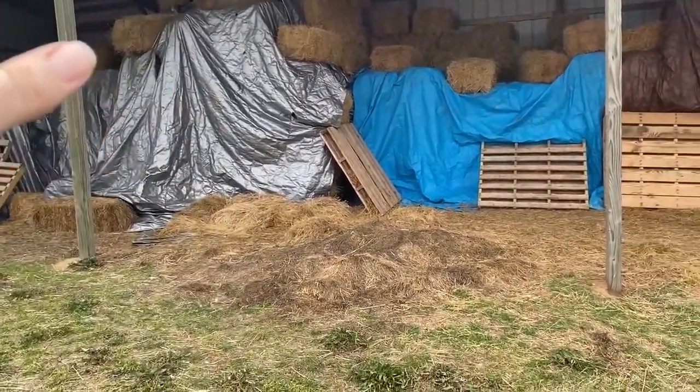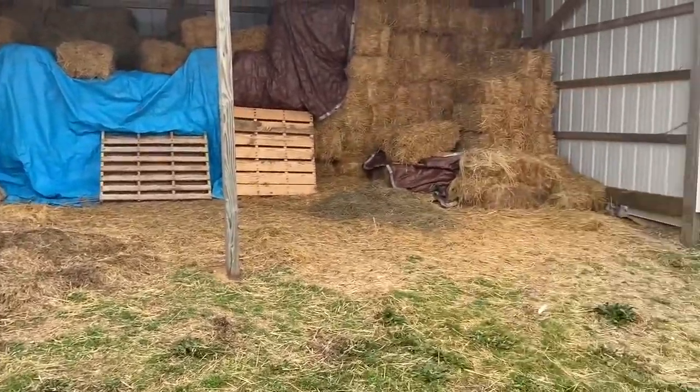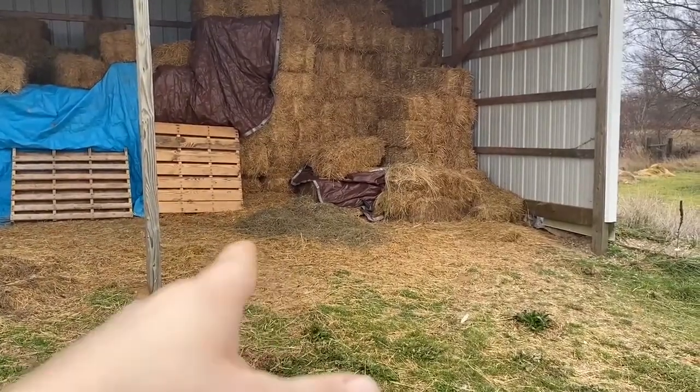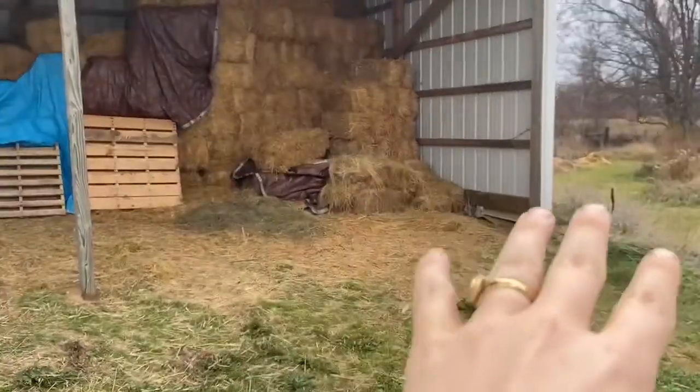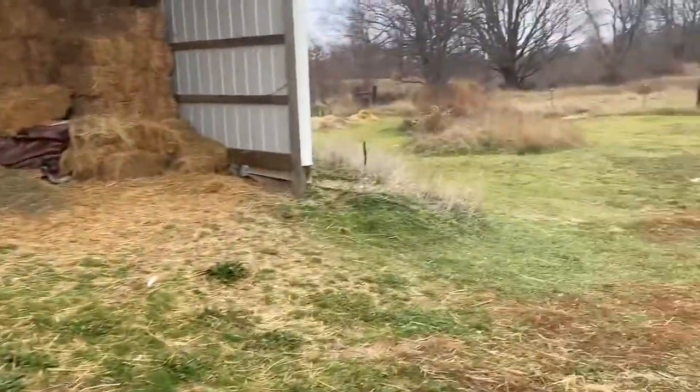This is just old bales that have broke and the ducks tore some apart, and some hay that I had out feeding the bucks and then it got wet. So now it's trash because you don't want to feed wet hay to goats. So this stuff's all going to get pulled out and it's going to go into our compost pile.